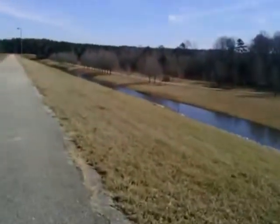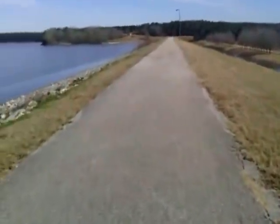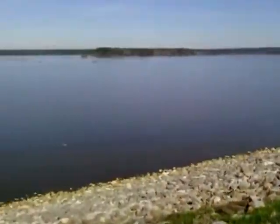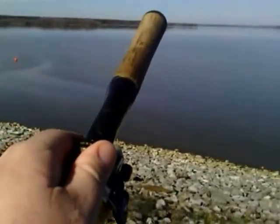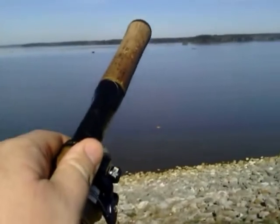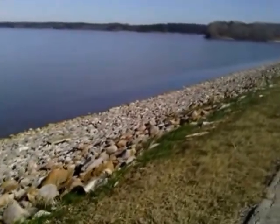Anyway, I figured out it's a warm day, it's a pretty day. I had to get out here and really come up here just to walk, but I brought the old Shakespeare, some jigs, and I got the cast net on my back. Figured we'd come out here and see what they're doing. Apparently they're biting, because I don't know if y'all can see that, but one boat there, 2, 3, 4, 5, and so on up to 20 that I can see from right here.